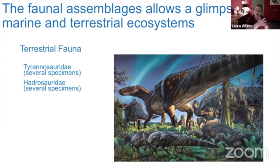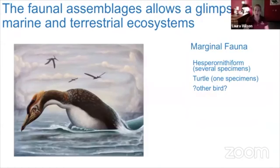They would have probably died on land, and then their bones and teeth would wash out in rivers into the delta area. So you do get some of that, some terrestrial fauna in nearshore environments. And then some of these marginal ones that were probably spending some time on land, some time in water. So seabirds, things like Hesperornithiforms.